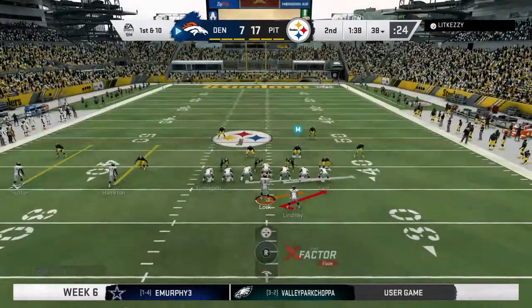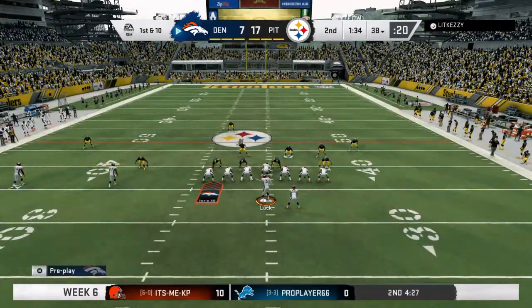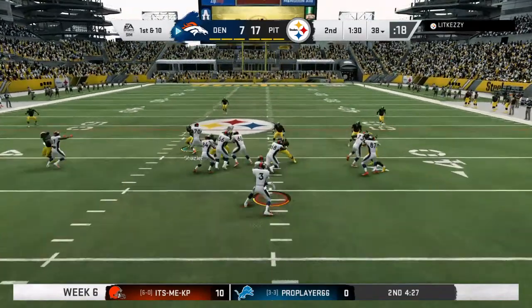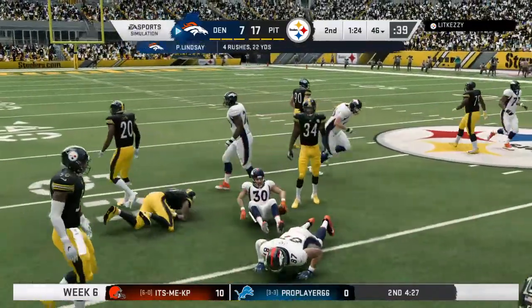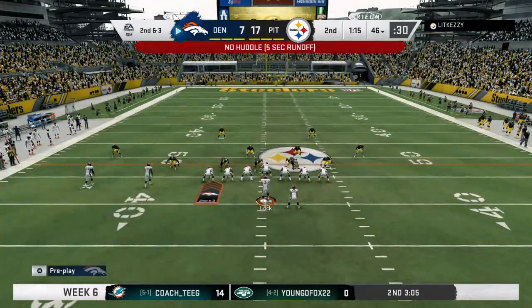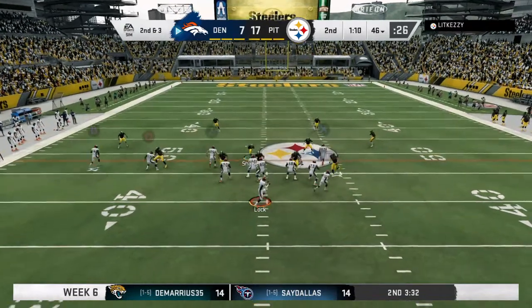So here's a 1st and 10 at the 38. Here we go. On 1st and 10, it's Lindsey. He can't bring him down. The weight room does work. It's a 7-yard carry to set them up with a 2nd and 3. A 7-yard pickup brings up 2nd.